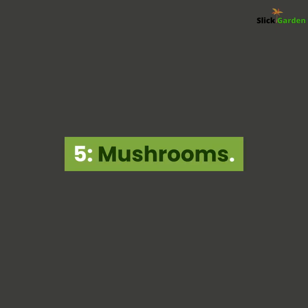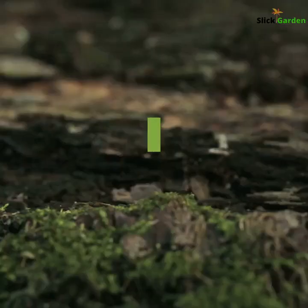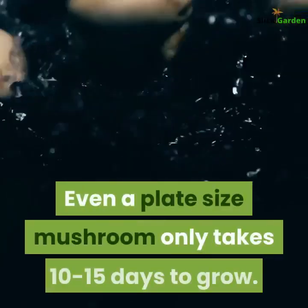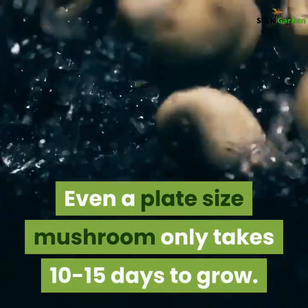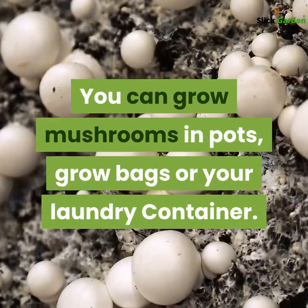5. Mushrooms. Growing mushrooms indoors is extremely easy and fast. Small mushrooms only take 2 to 3 days to grow. Even a plate-sized mushroom only takes 10 to 15 days to grow. You can grow mushrooms in pots, grow bags, or your laundry container.